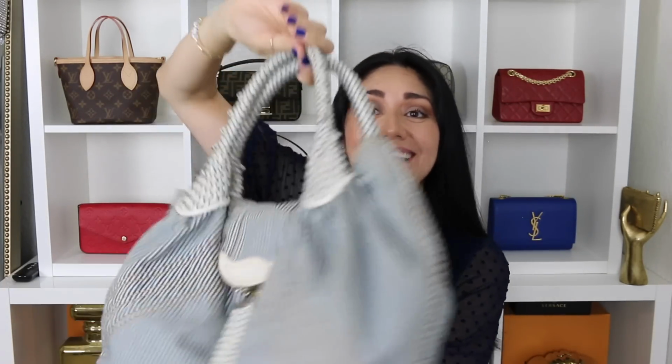But I think it is beautiful. Now, the Fendi Spy bag has been on my sub wish list for as long as I can remember. I actually have two Fendi Spy bags on my sub wish list. This is number 2. Number 1 is a leather one, but this silhouette, I think it is gorgeous.